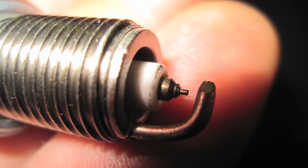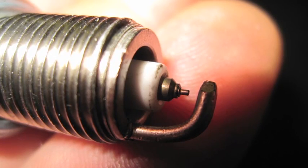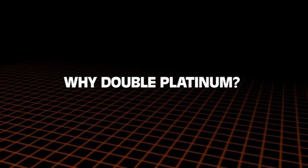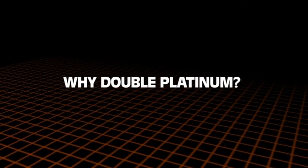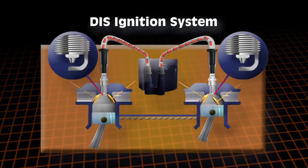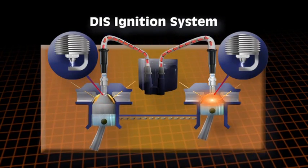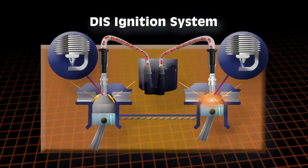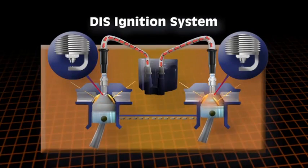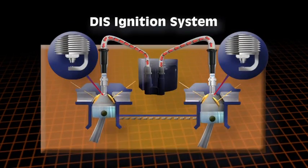A platinum electrode spark plug tip can be as small as 0.8 millimeters and is considered a platinum fine wire design. So why do we need a double platinum spark plug? As the ignition with a distributor evolved into a distributorless system, it fired the spark plugs in both directions. This means that half the spark plugs on a vehicle fire from the center electrode to the side electrode, and the other half fire from the side electrode to the center electrode.